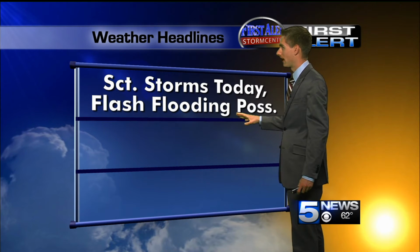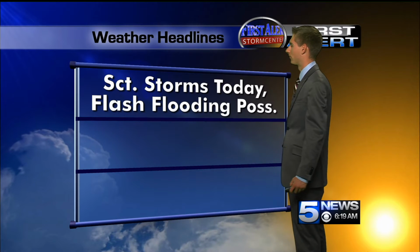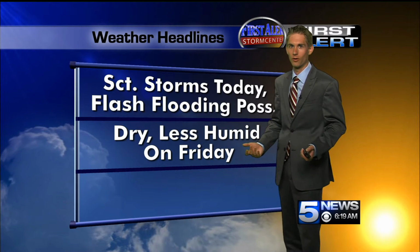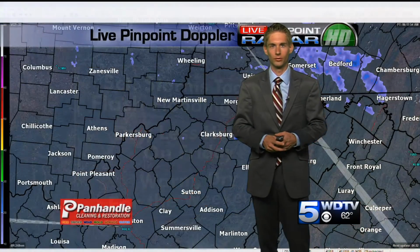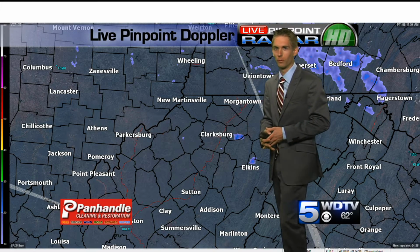Scattered storms today, flash flooding a possibility like I said. I'll show you the flash flood watch coming up in just a second. Now, we're going to be dry on Friday, less humid as well. Going to be a very refreshing day when you step outside on Friday. And it will stay that way for the weekend. It's going to be warm, but it's going to be dry. Humidity stays on the comfortable side. So a very nice weekend to look forward to once we get through these showers and storms for today.